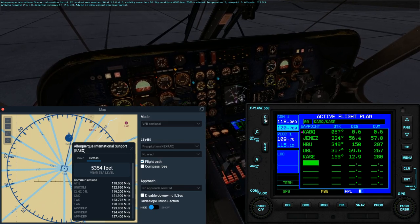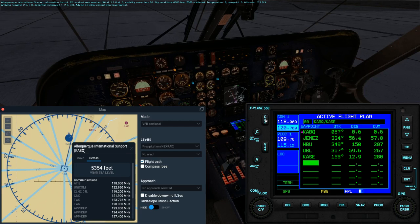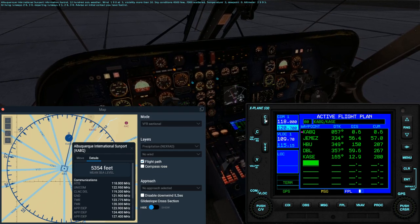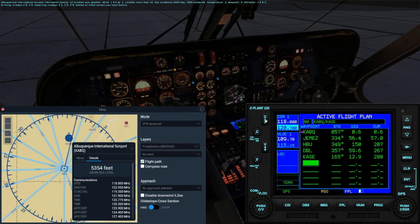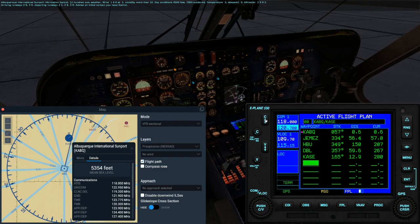1200 Zulu weather. Wind 190 at 5, visibility more than 10. Sky conditions 4500 few, 7000 scattered, temperature 3, dew point 0. Altimeter 2995. Arriving runways 26, 30, departing runways 21, 26, 30. Advise on initial contact, you have Foxtrot.